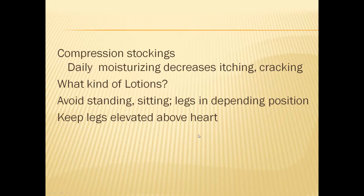If legs are down in a dependent position, you've got your knee bent, so the blood is going to have a hard time flowing down and flowing up. So the best way is having your legs elevated above your heart for the most period of time. That is hard to do for most patients.